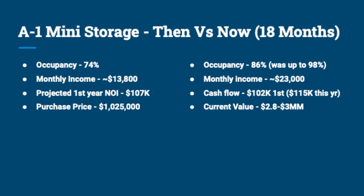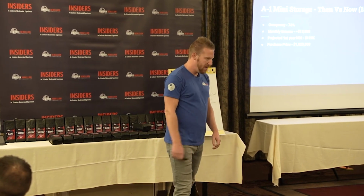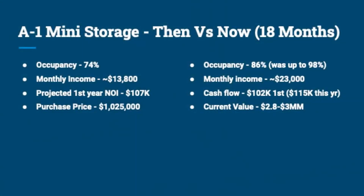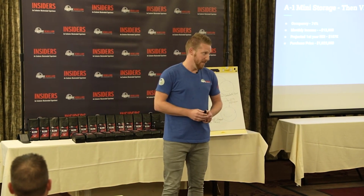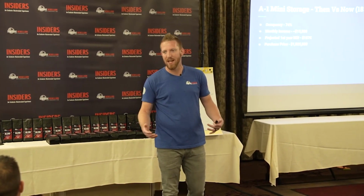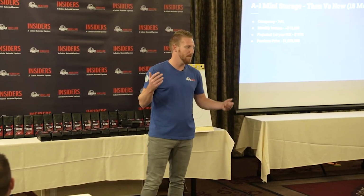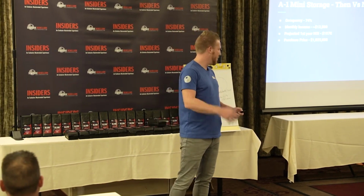Then versus now. When I purchased them, and all these numbers are combined between the two just to make it easier, it was one loan. Occupancy was 74% when I closed. Monthly income was just under 14K. My projected first year NOI was 107K. That was based on basically a slow ramp up from the 74% up to 90%. I figured it would take me maybe a year, 18 months just to fill it up, and then I'd start to raise rents and do that slow build. Purchase price was $1,025,000 between the two of them, that $575 and $450 put together.